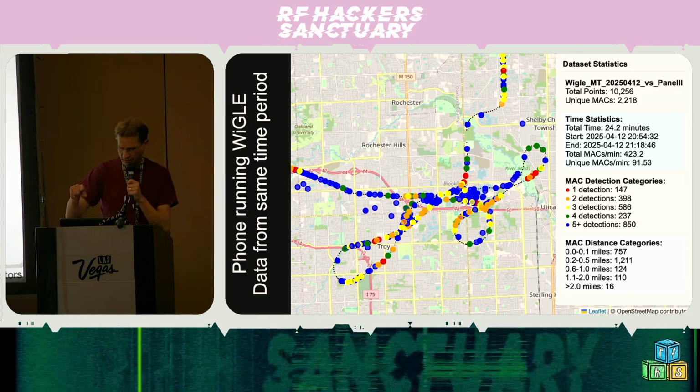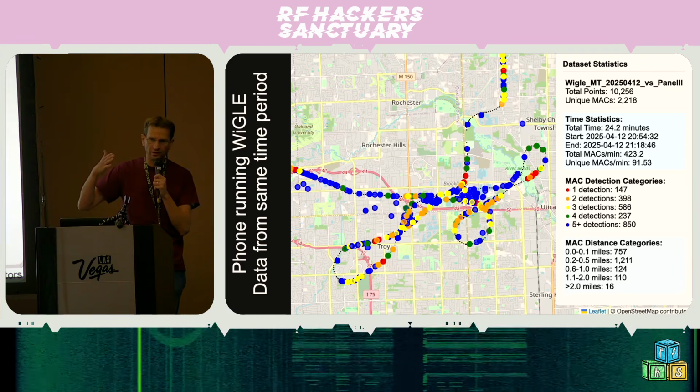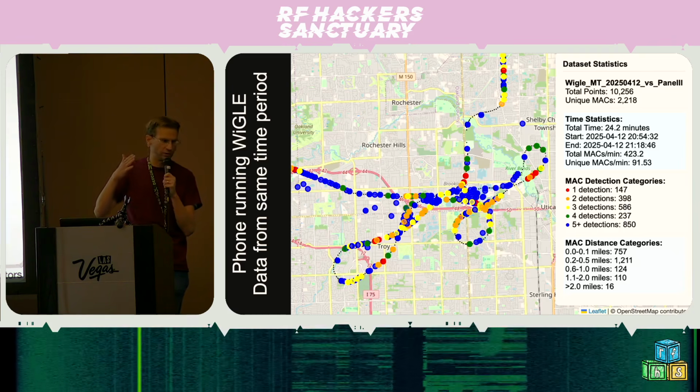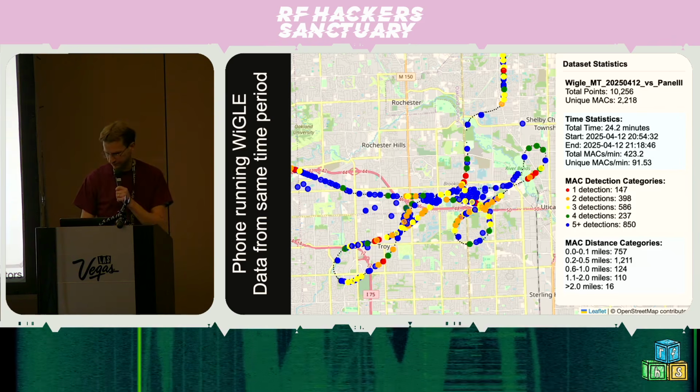The other thing to note with this is we did start to see where we were passing things that we'd already seen on the left. We started to see those filling in.